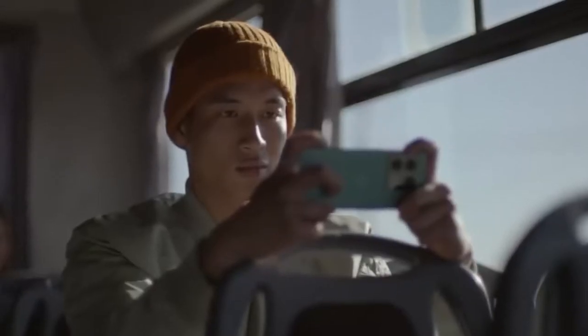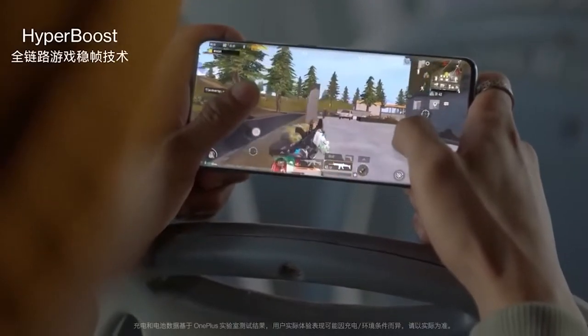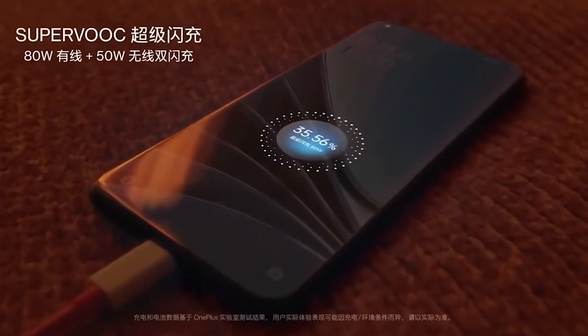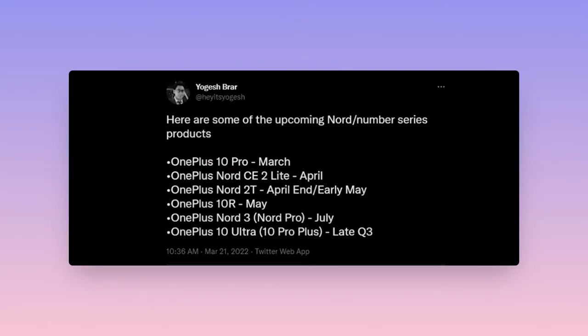So, if you do not know yet, OnePlus is going to launch the OnePlus 10 Pro globally at the end of this month. Also, in the coming months, we are getting a lot of OnePlus phones, especially under the Nord series. For example, the Nord CE2 Lite, Nord 2T and the Nord 3. Under the OnePlus 10 series, we will get at least two more phones this year named the OnePlus 10R and the OnePlus 10 Ultra/10 Pro Plus.